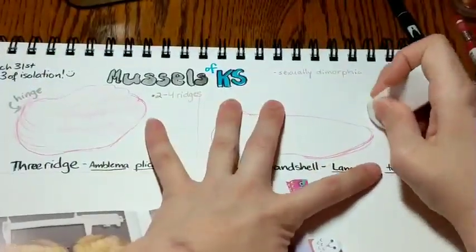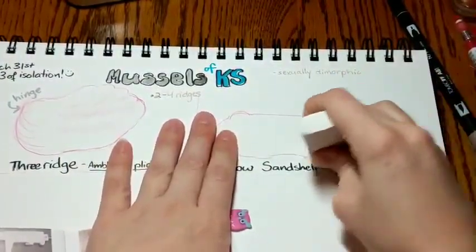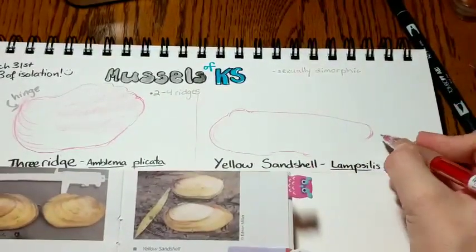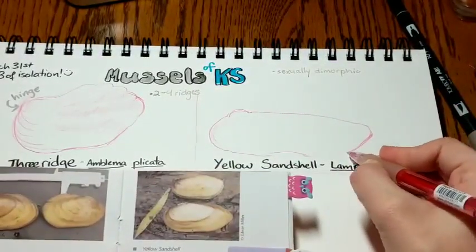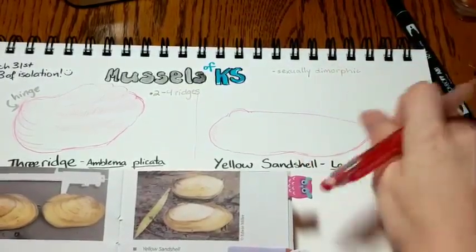I'm gonna grab an eraser real quick. See, this is why I don't normally do pencils. I hate that I just want to erase everything and do it better. But it's okay. We're going to get away from using pencils ASAP. You do whatever you want, but that's just my personal preference when I'm journaling.